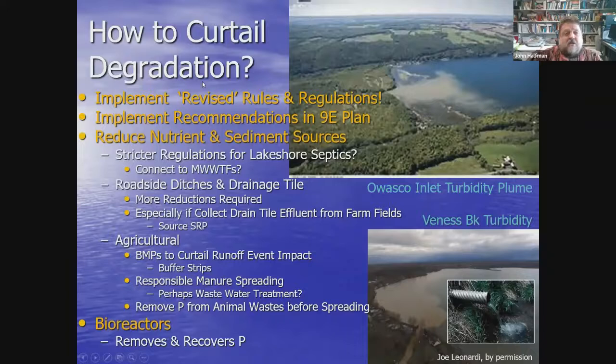So how are you going to curtail this degradation? Well, you want to curtail some of these runoff events. If you curtail the runoff events, then somehow hold the sediment back from these runoff events. Maybe to do that, you control roadside ditches a little bit, maybe control drain tiles a little bit. I'm pleased to see that there's a drain tile talk here in a little bit after mine. Maybe we want to have stricter controls for lakeshore septics, but I'm pretty confident what the Department of Health and the county's doing is pretty good. But if you wanted stricter controls, you could connect all the lakeshore residents to municipal wastewater treatment facilities. That would lower the load a little bit.